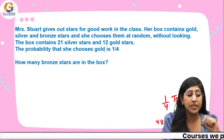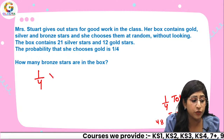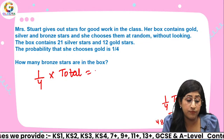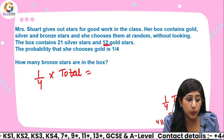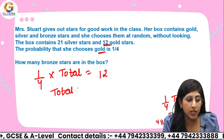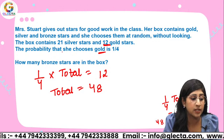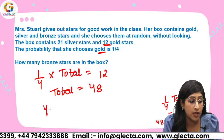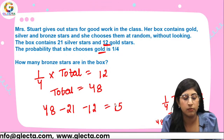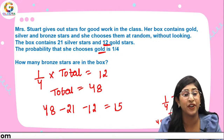Now the probability that she chooses gold is 1/4. That means 1/4 of the total amount is given to be 12, because 12 gold stars. So what will be the total? For that we'll multiply 4 and 12. That would be 48. If the total is 48, out of which 21 are silver stars and 12 are gold stars, how many bronze stars am I left with? My answer comes out to be 15. That's simple. So I'm glad that everybody got the right answer.